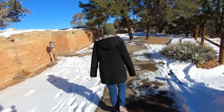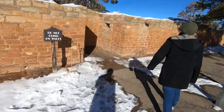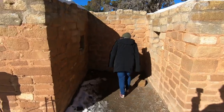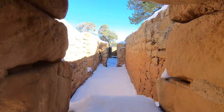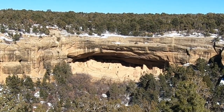What? We can go in there? Oh, heck yeah! There's a walkway into the middle of it. Nope, that was misleading. Alright. Wow! Yeah, look how extensive these are. Cool. There's Cliff Palace.